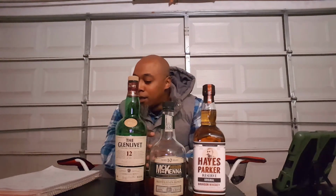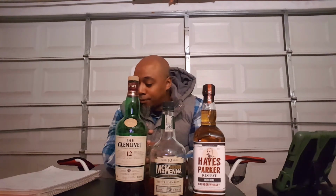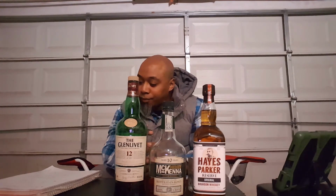Glenlivet, 12-year-old bottle. It's a Speyside Scotch, aged in American oak barrels. One of the best-selling single malt scotches in America. Again, just like the Aberfeldy, it's an unpeated malt. Because of that, it makes it a little bit easier to drink. Like I said, for a beginner who wants to get into it, it is a good beginner's Scotch.